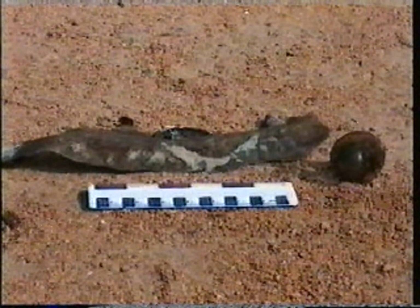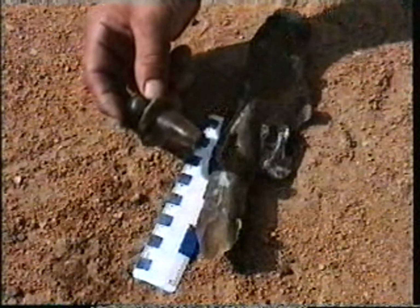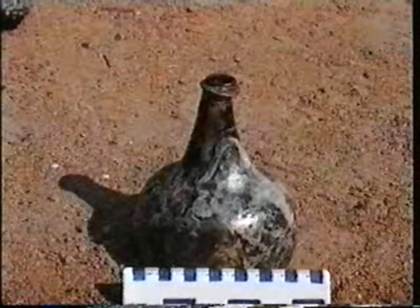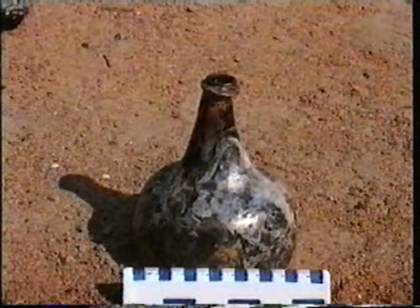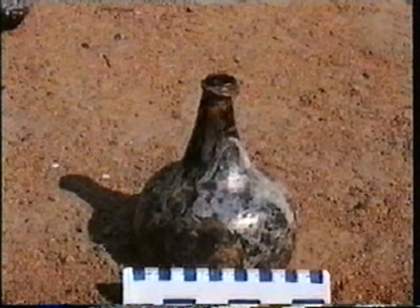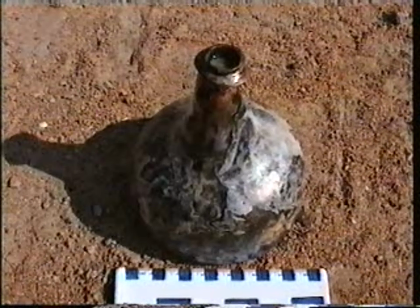Here's a piece of brass of a basha rim and a glass stopper with either a black glass sort of bead in the middle of the stopper. Here's an onion wine bottle, and as we were filming it was turning opaque. It's of a style of about 1700.